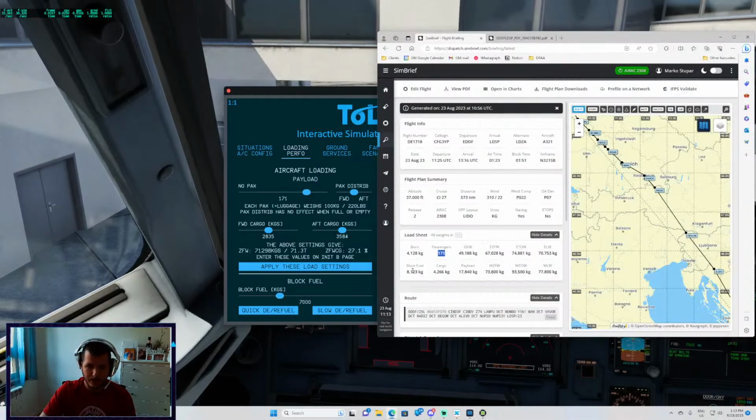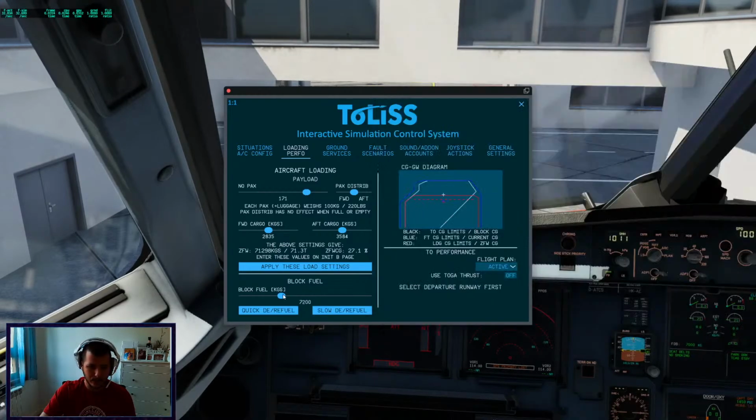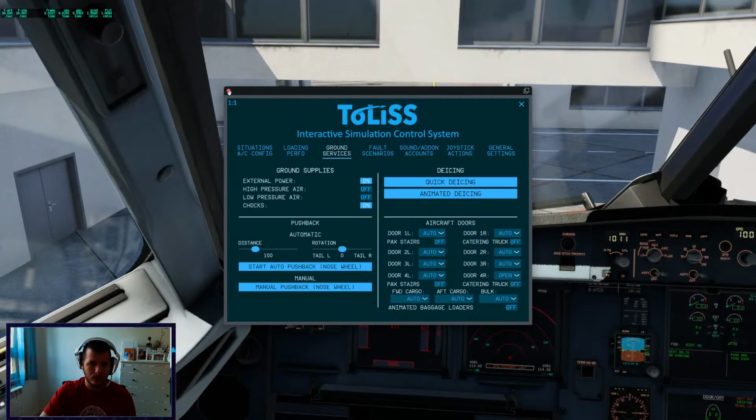Let's go back. We have 8 tons of fuel, a little bit more, 8.123, and we have 4.3 tons of cargo. So let's do 4.3 tons of cargo and 8.2 tons of fuel. I would like to do it like this because we want our CG to be more in this area rather than this area. We want more stable flight. So let's do 3 tons in forward cargo and 1.3 tons in back cargo and apply this load. Okay, that's great, guys.